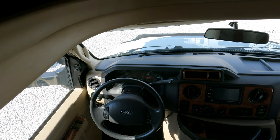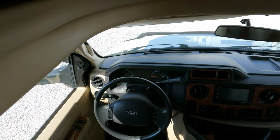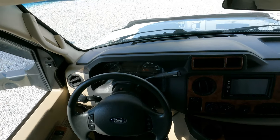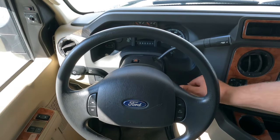And all you got to do is just press the button for the jack that you want to go down, however long you want it to go down. Front cab, I'll go ahead and crank it up. It might turn the TV off.